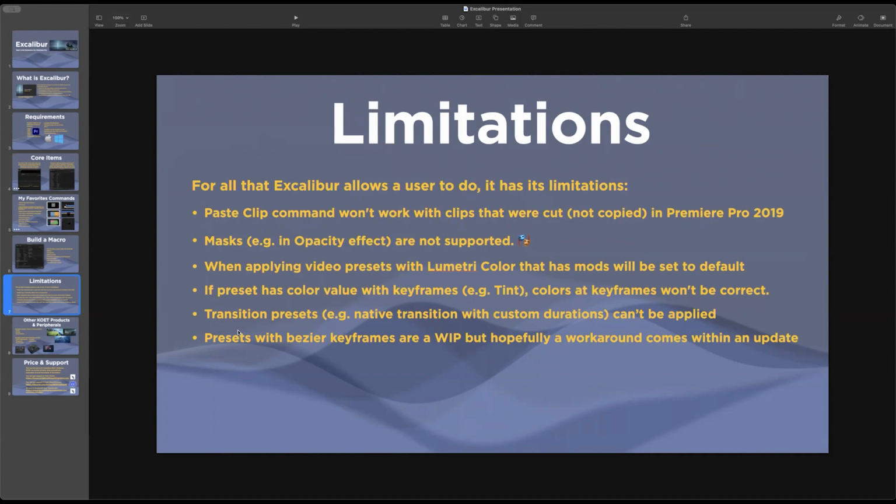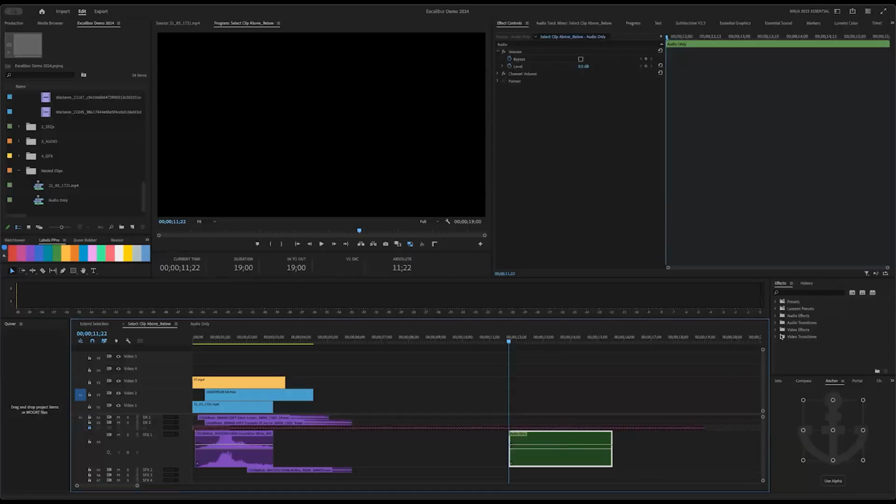I'm not sure if that's an Adobe API issue or just an overall API issue. You might want to talk to Sir Ivan about that. Also, with the tint effect that I used earlier, if I have keyframes in those color values, they won't be correct. And unfortunately, as much as we like having effects presets, if we do custom transition durations like the native transitions in Premiere, say for example, I took this transition and created one that's 5 frames, 15 frames, or 1 second.